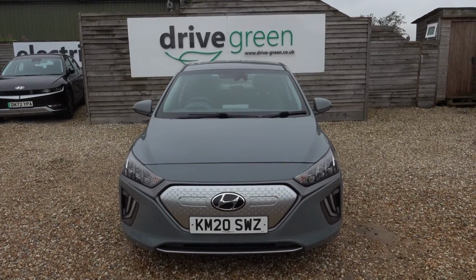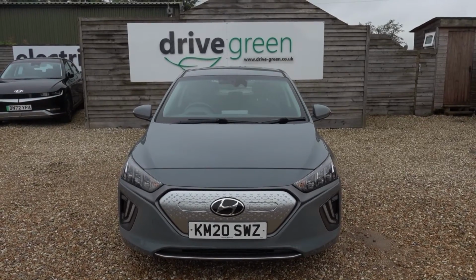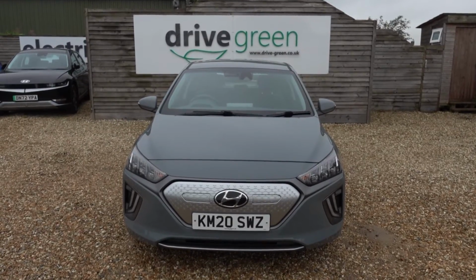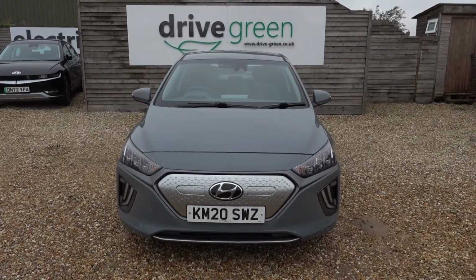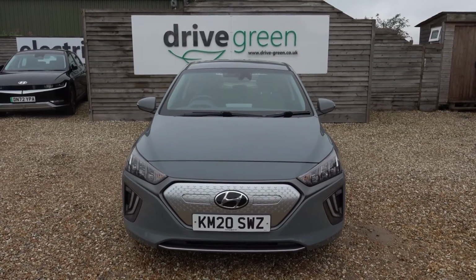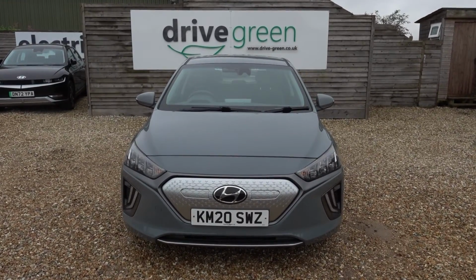If you're after a Hyundai Ioniq, this is a good example. It's at a very good price point, however it's a very nice colour and it's in very nice condition as well. Equally, if you're after an efficient long range EV on a budget, definitely worth checking out the Ioniq. But anyway, this one's here on the forecourt, ready for a test drive or viewing. Alternatively, we can deliver this car straight to your home.